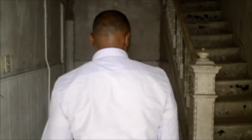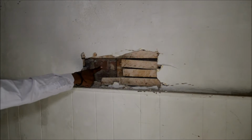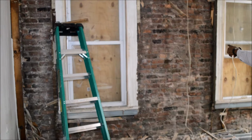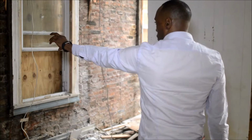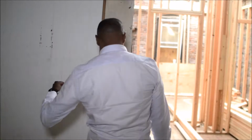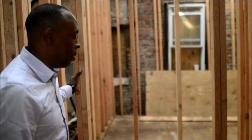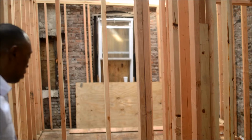All of these walls will be actually gutted out to the brick, and as we go into the dining area and the front part, you can see we're still in the process of gutting all of the debris so that we can reframe it like over here, as well as put in the insulation boards and then finally the insulation. So here, as you can see, it's being reframed so that we can put in the electrical, the plumbing, as well as the insulation. So this is the very beginning stages.